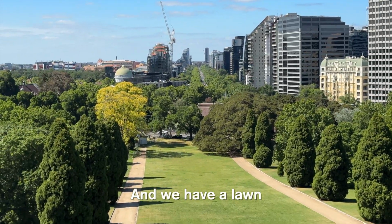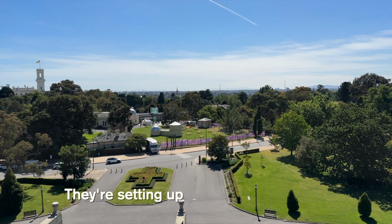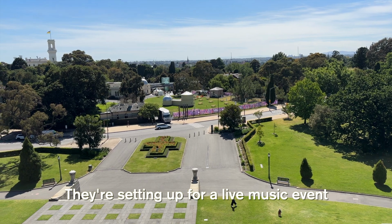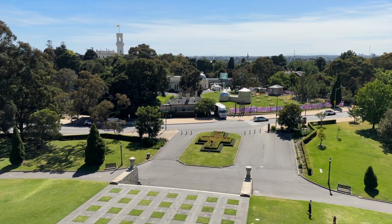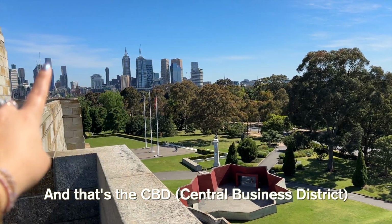There's the ocean over there. And we have a lawn, some poppy artwork here at the entrance. And they're setting up for a live event. They're having some kind of music festival live at the gardens. And then that's the entrance that I came into the shrine from. And then that's the CBD.